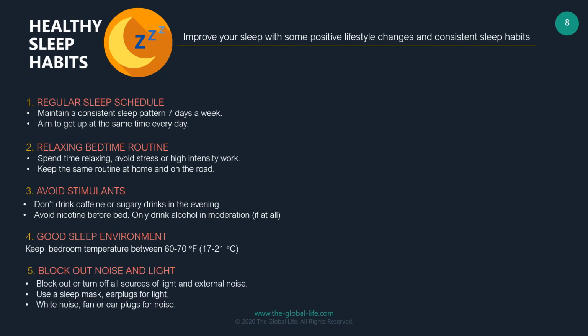Block out the noise and the light. So often I'll use either a sleep mask or a white noise app on my phone. But turning off all sources of light and external noise will help a lot. Adding that little white noise or that fan or earplugs will also help drown out the ambient noise that you might hear around you, whether it's traffic or other things.